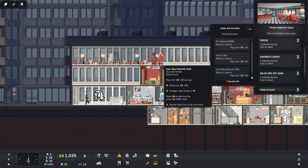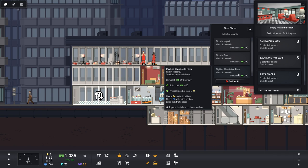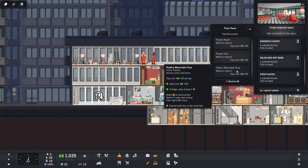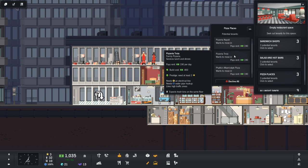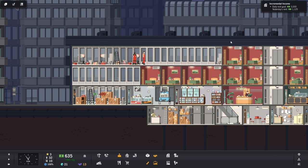Serves lunch. I really want, ooh, pizza. They should be able to do dinner. Lunch and dinner. Beautiful. Pizzeria, who's giving us the most money? All the same. So let's see, who's got the cooler name? Pizzeria Napoli, Troia, and Miami Style Pizza. I don't think Miami Style Pizza is probably any good. So let's go with Napoli. They're gonna get put right there. That's gonna make people nice and happy.